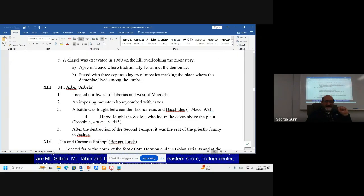Mount Arbel is on the west side of the Sea of Galilee. It's one of my favorite sites. And hopefully we get to go up on top of Mount Arbel. Beautiful, beautiful panoramic view of the whole northern part of Israel from the Sea of Galilee on south, and great big, huge cliffs that come down. Let's take a look at some pictures here.